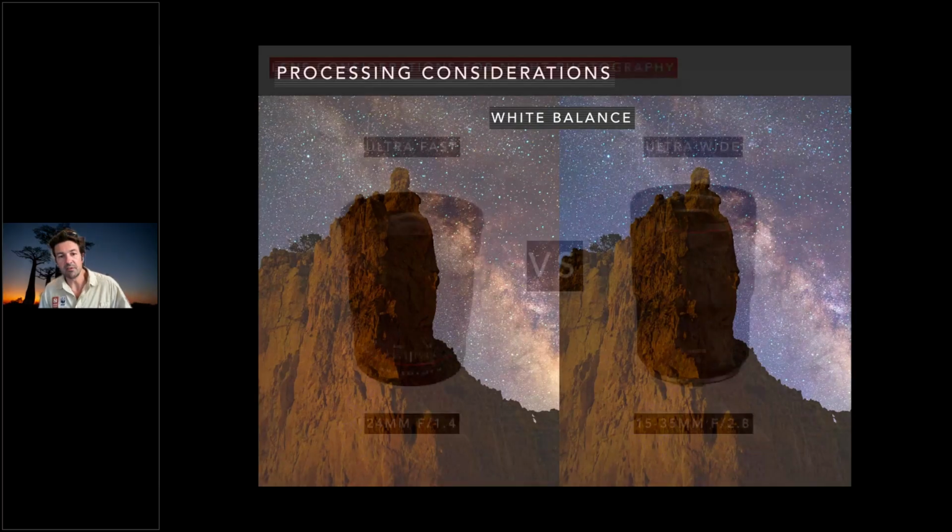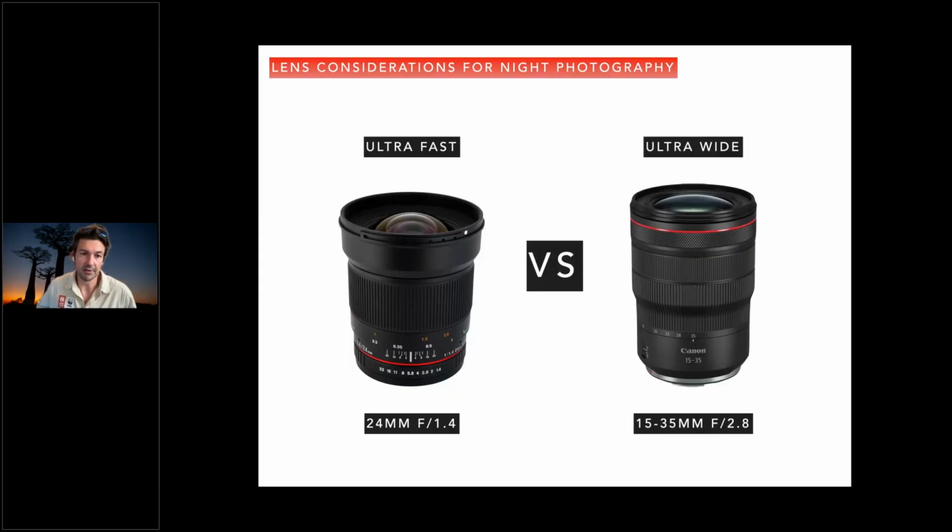Okay, so I promised you I'd talk a little bit more about lenses for these two main scenarios. So we're always kind of faced with, do you go with an ultra fast lens or an ultra wide lens? So for astrophotography, my top recommendation is to go ultra fast first and then as wide as you can second, which means in this case, I would choose the one on the left. 24 millimeters, not as wide as I'd like, but I have to have that f1.4.